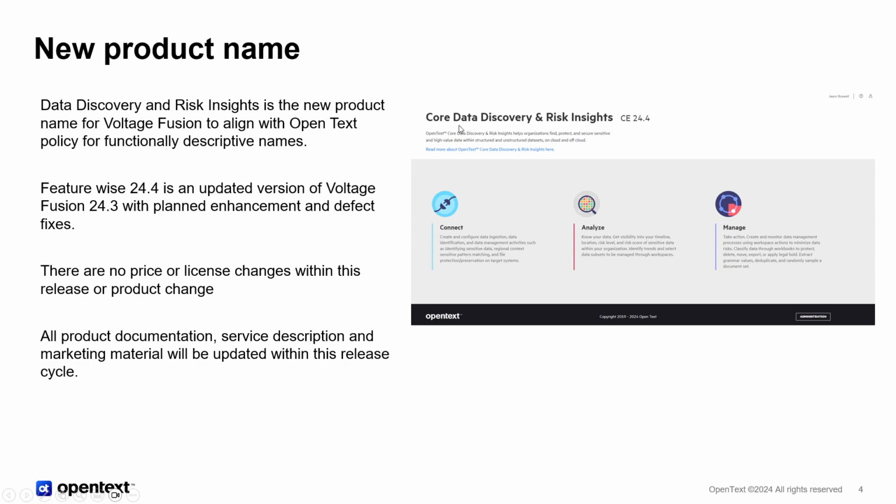Feature-wise, 24.4 of the core Data Discovery and Risk Insights is an updated version of 24.3 with all the plans. What we planned in terms of defect and enhancement fixes have gone into this version, and all the features that were previously in Voltage Fusion are brought forward. So from a customer point of view, everything that you had in Voltage Fusion is inside Data Discovery and Risk Insights. There are no price or license changes as part of the release process. All the contracts and licensing that are applied to Voltage Fusion carry on with this product because it's effectively the same product. And the product service descriptions and marketing material will be updated as part of the release cycle.